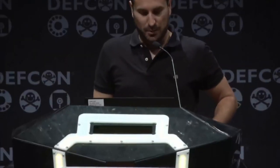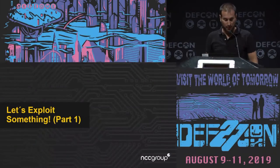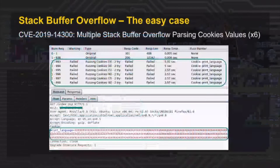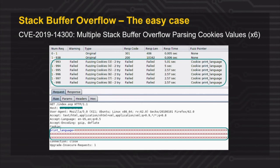Okay, let's go with a couple of exploit examples that we developed for this research. This is the first one. This is the easy case, and it was found by one of the web application fuzzers.